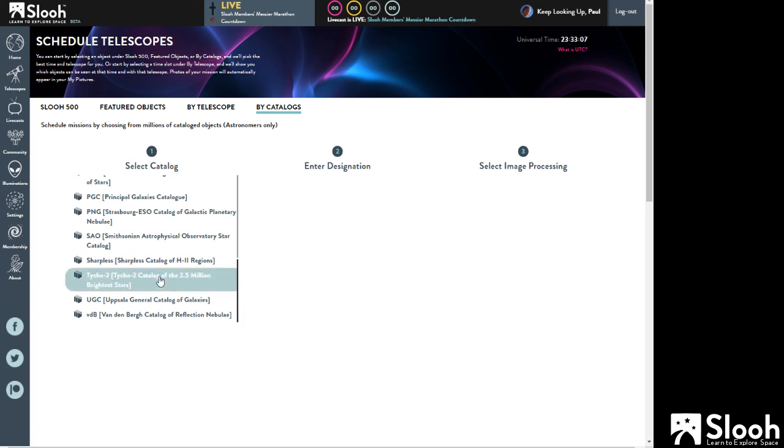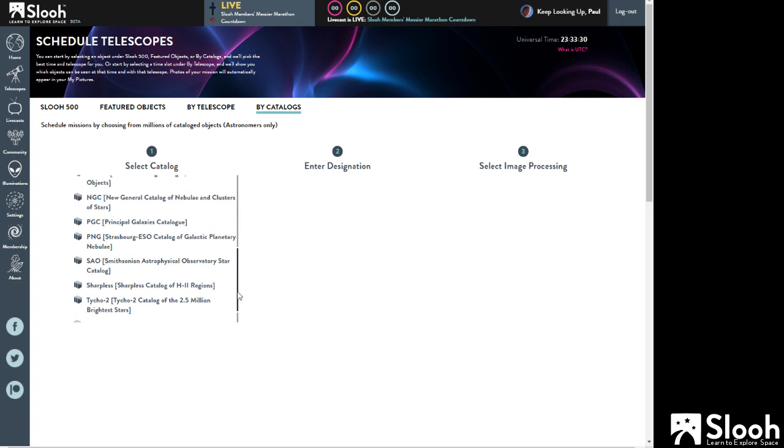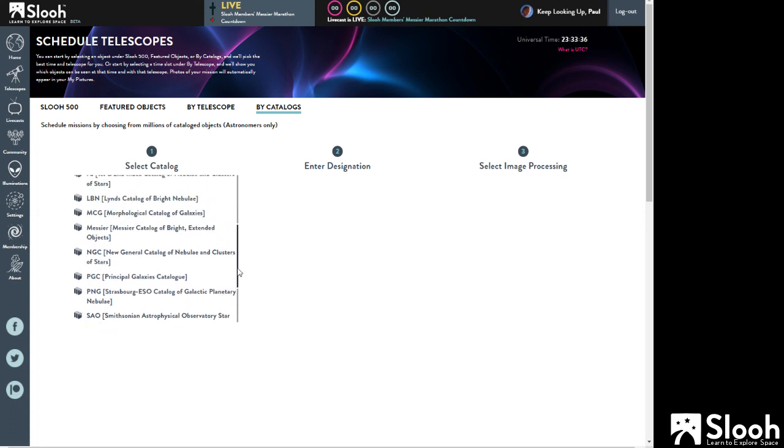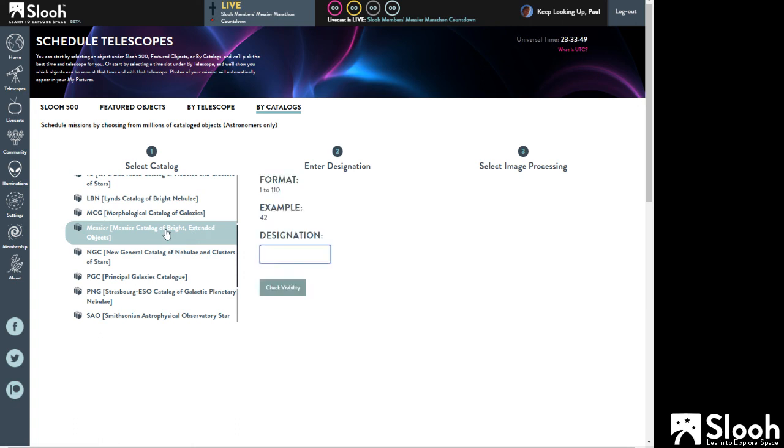One of the largest catalogs here is the Tycho II catalog. It's a fairly new catalog of 2.5 million stars. We've got the Uppsala General Catalogue of Galaxies, one for reflection nebulae, which we're going to talk about a bit later. Then Galactic Planetary Nebulae, the Principal Galaxies Catalogue, the PGC, and the big one, the New General Catalogue of Nebulae and Clusters of Stars. We're doing a lot of work on that at the moment. But here's the one that we're interested in: the Messier Catalog of Bright Extended Objects.